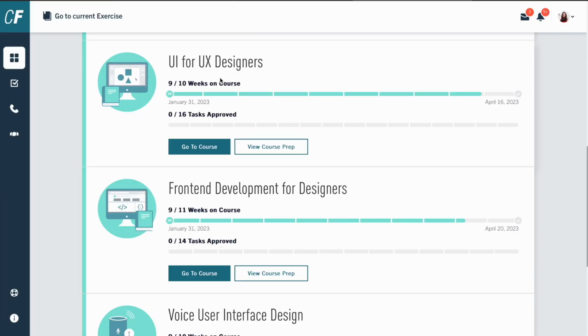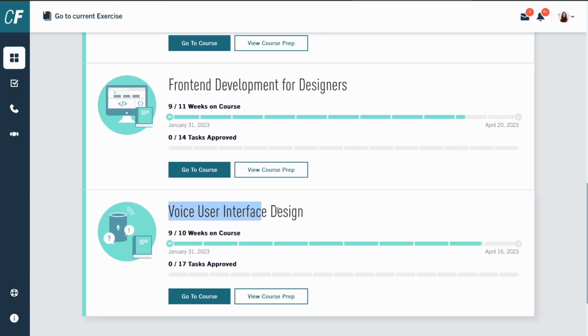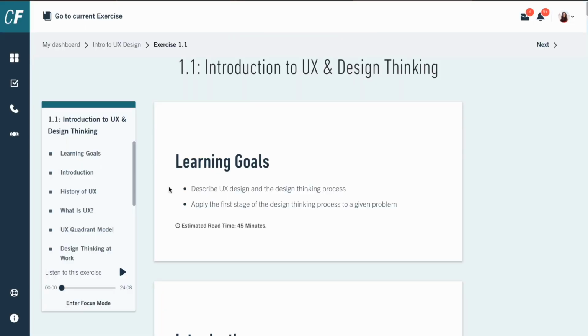After that, you can choose between 3 specializations: a UI course, a front-end course, versus a voice user interface course. I will suggest you to do the UI for UX designers course because most UX jobs today are UI UX designer or product designer titled roles, and you still have to have really good UI skill to be a UX designer. And the course reading looks like this.